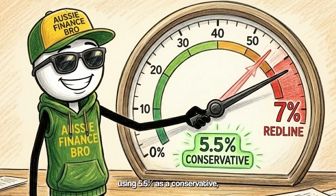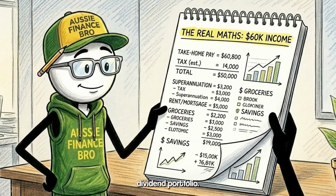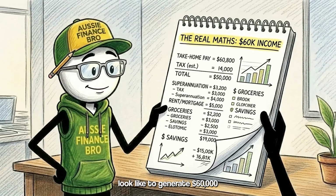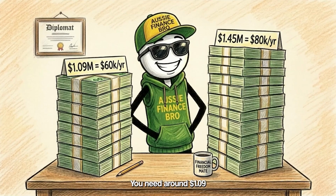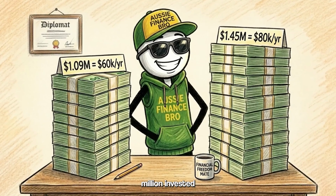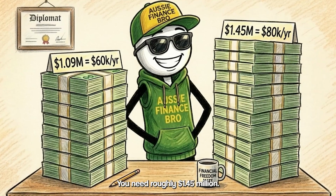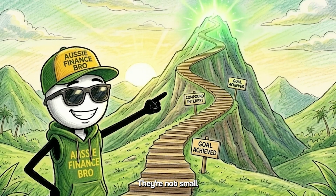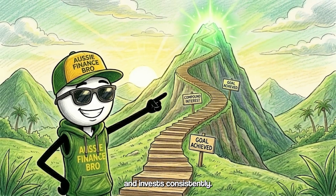Using 5.5% as a conservative, realistic yield for a diversified Aussie dividend portfolio, here's what the numbers look like. To generate $60,000 a year in passive dividend income, you need around $1.09 million invested. For $80,000 a year, you need roughly $1.45 million. These are real numbers. They're not small, but they're achievable for someone who starts early and invests consistently.